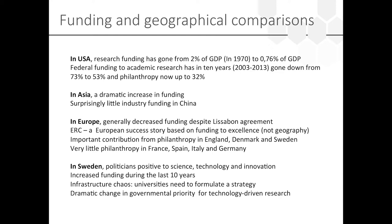We didn't really talk about it yesterday, but I think it is interesting to see that the United States and part of Northern Europe is very much driven by philanthropy on top of the basic funding from government. In Sweden, I think we should be very thankful to the politicians that are very positive to science, technology, and innovation. The funding has actually increased, so don't complain. That was the message from Göran Sandberg.